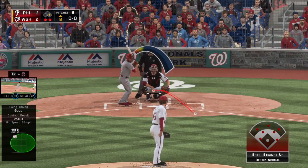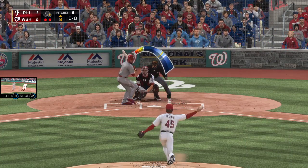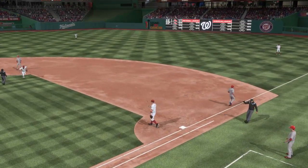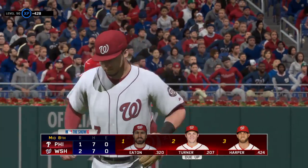Andres Blanco stands into the box. He's 0 for 2 so far in this one. Grounded to short. Throw in time, and the side is retired. 1 left for Philadelphia. They still trail it here 2-1.